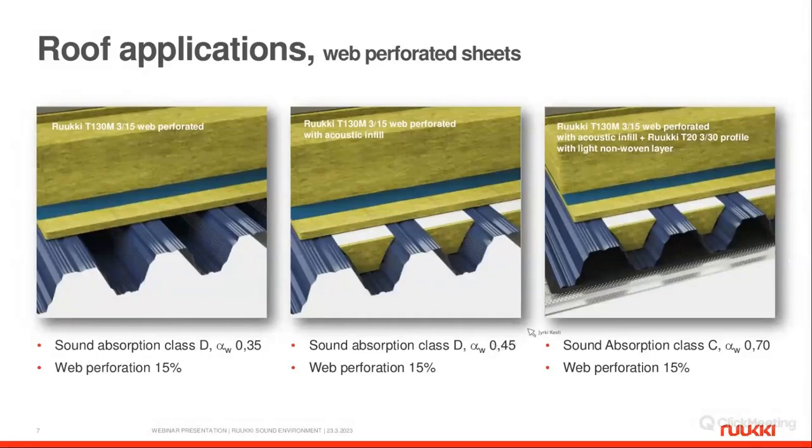And we can still improve that, adding a perforated cladding profile on the underneath of the system, and with some light non-woven layer here. Here we can increase the class to C and have this coefficient to 0.70.